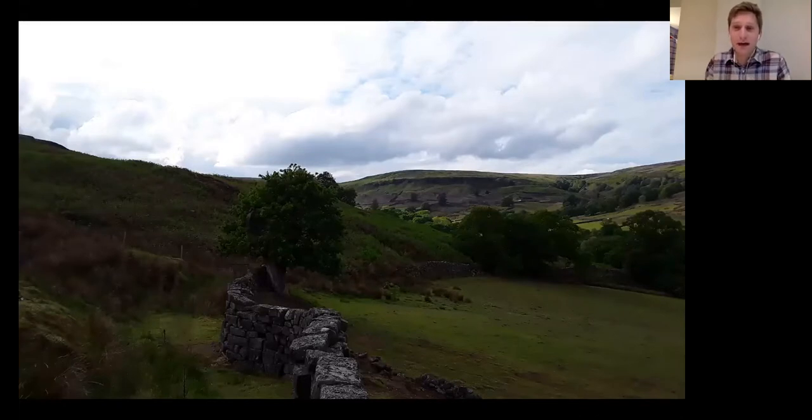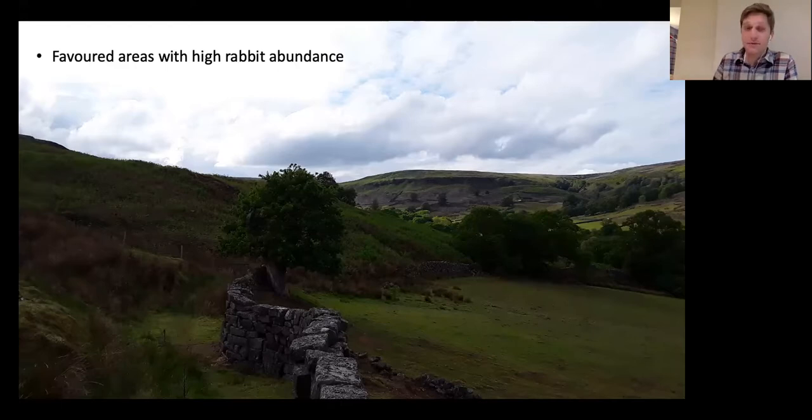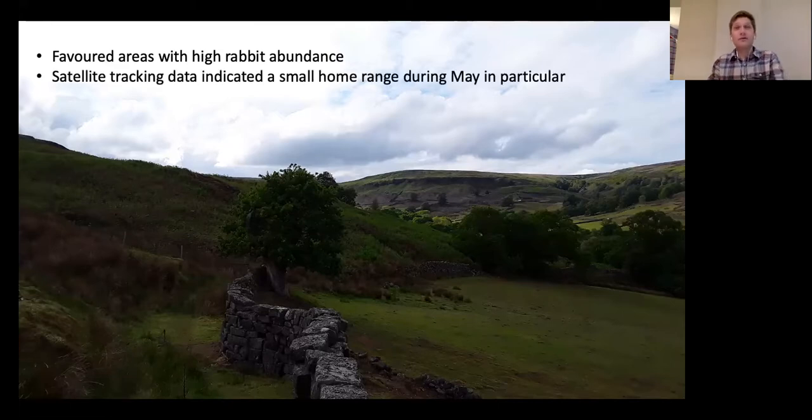And interestingly, when you look at the data of this bird and another one that was in the North York Moors last summer, they actually didn't spend very much time out on the open moors at all. What they typically favoured were some of the lower valleys where you've got lots of trees and high rabbit abundance. White-tailed eagles, and I'll come on to this a bit later, very much prefer the sit and wait method for finding food.